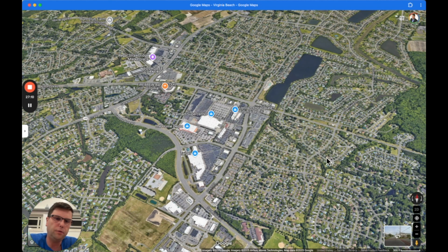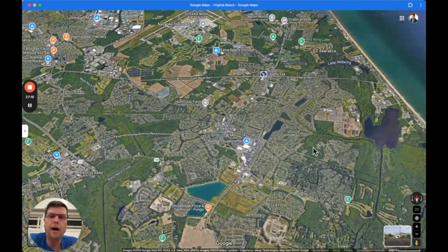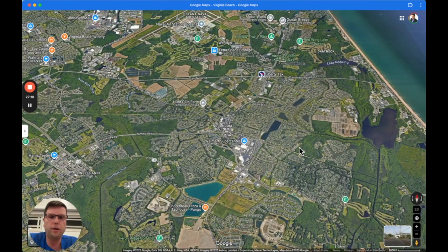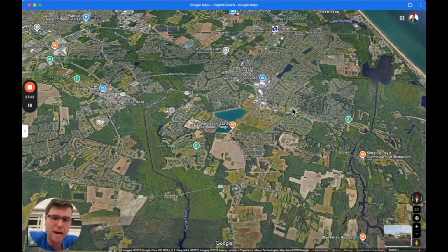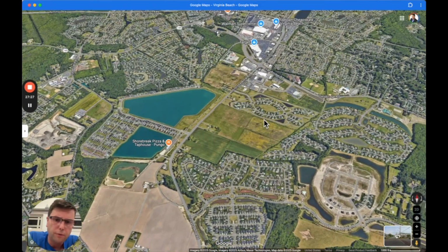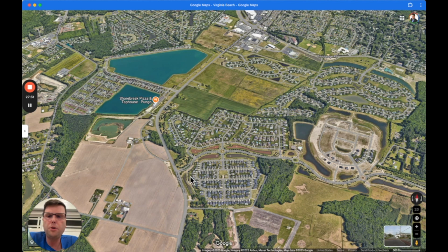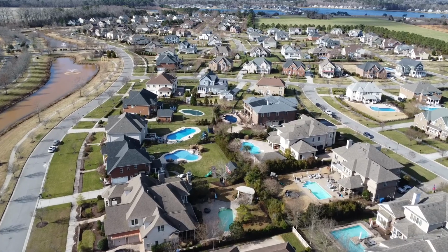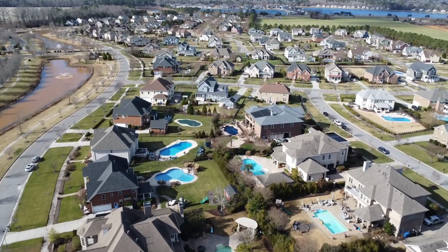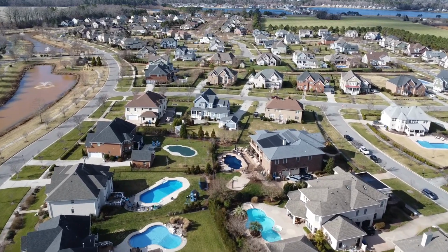I actually believe this area here is still part of Ocean Lakes. It's not until you get a little farther south that it moves into Kellam. But a lot of different options for houses out here. And if we move down here south, let me zoom in to find it for you. If you've watched any of my previous videos, okay, I can see it right there. This whole neighborhood here is Asheville Park. Asheville Park is probably one of my favorite neighborhoods in all of Virginia Beach. I've done previous videos on it.